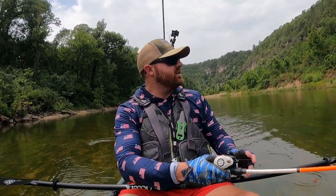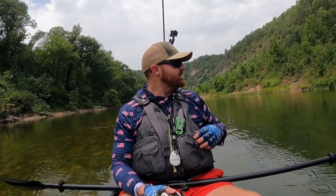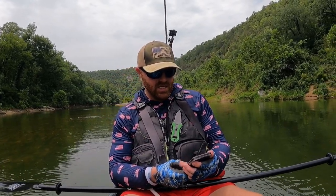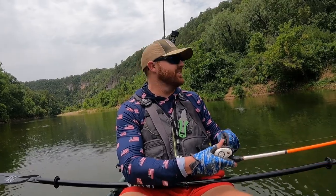Yeah, we've lost our cloud cover, so that's slowed down the topwater bite a little bit. A little time check real quick. It's got to be getting close to noon. Oh my goodness. It is 1:40. I am way off. I don't even want to look at the map, tell you the truth.